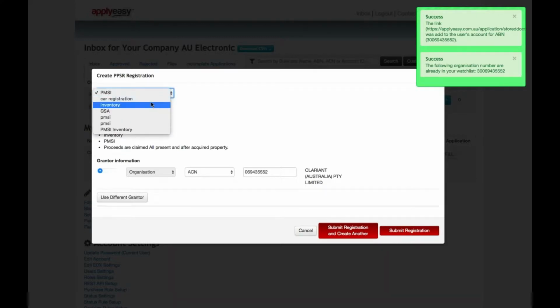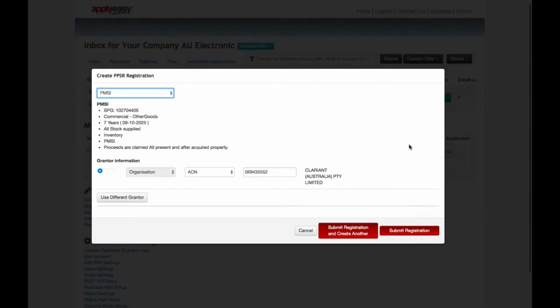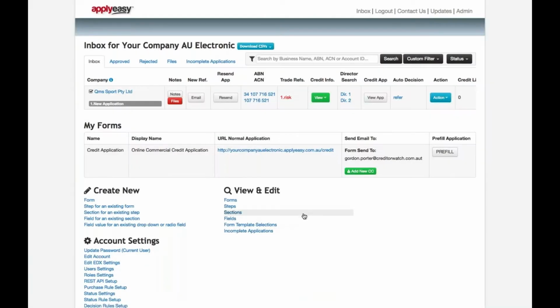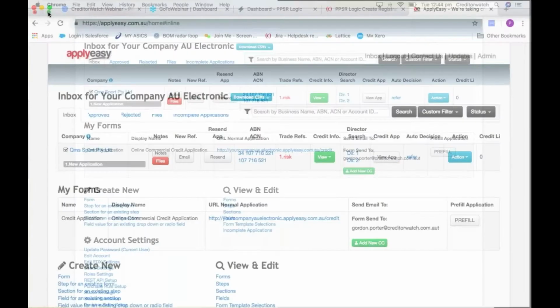Select the template, again, that you wish to register against. Confirm the grantor information, so identify, and we'll validate that ACN for you. And you can submit the registration on the spot there. So we have integrated the systems quite well with PPSR Logic, and that should streamline the process for you in quite a way that makes registering and managing your registrations quite easy.